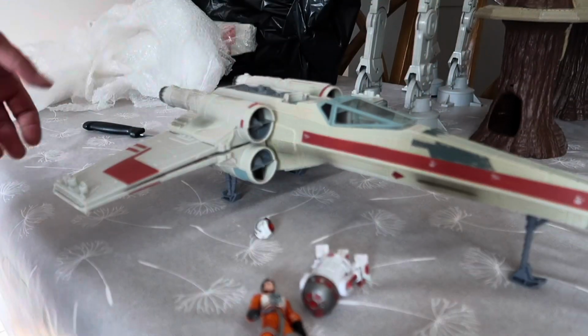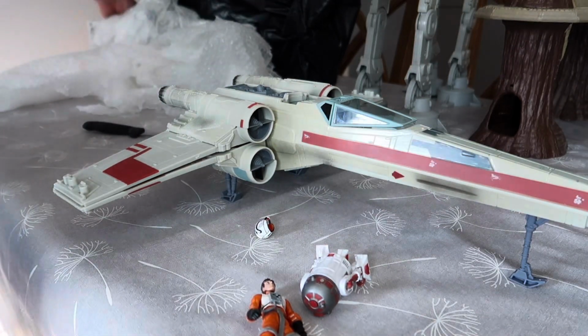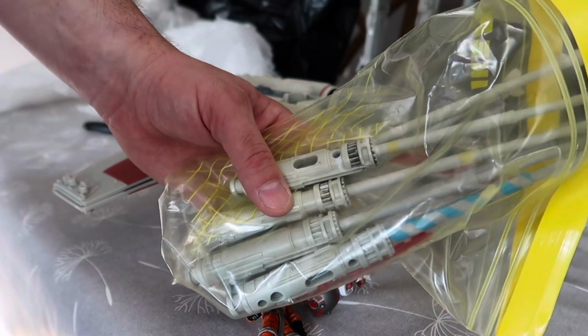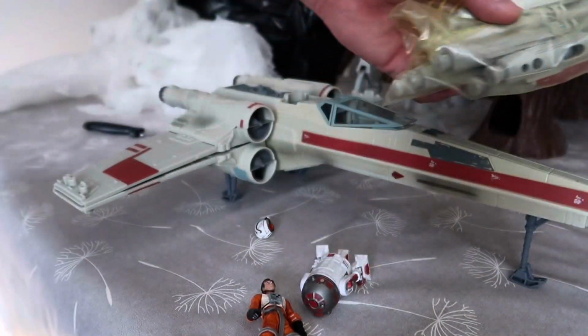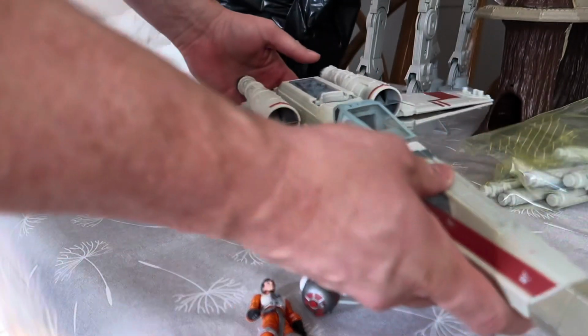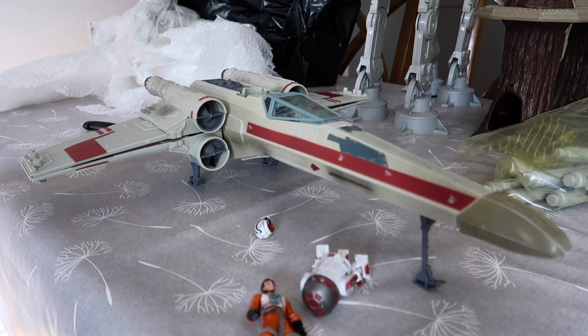And you do see these for sale on eBay from time to time. They've got the guns missing, but I've kept all of them, because I keep everything neat. I've got all the guns there, but I'll have to double check and see what guns go on what X-wing. That's a really nice one. I do like that X-wing. So I'm just going to set him up and put the guns on and see what it looks like after all this time.